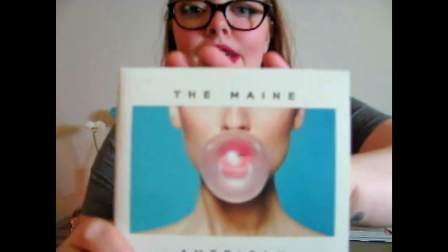Favorite album of this year, and these guys I've actually listened to since they started several years ago, and I've just kind of listened to them and heard them grow and grown with them. They are The Maine. The Maine put out an album this year. In case you didn't know, please go look it up or buy it. American Candy. Holy crap, this album is great. I know every single word to it.